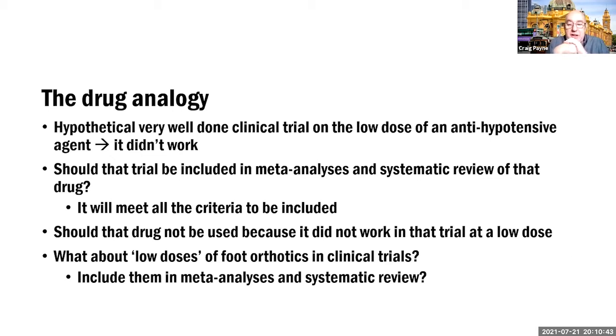Now think about an antihypertensive drug. And let's say a clinical trial was done testing a low dose of that particular hypertension drug. And that study showed it didn't work. So this drug works at higher doses, it doesn't work at lower doses, and the study showed it.